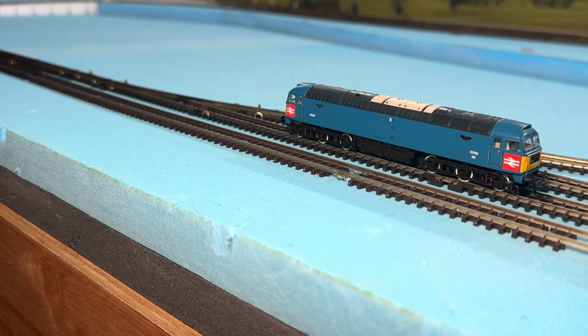Right, here's a quick running session that contains all of the new locos and rolling stock I've just introduced. Oh, and the locos are being controlled by my NCE power cab, which is being powered by the DCC Concepts regulated power supply.